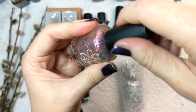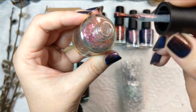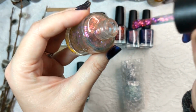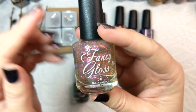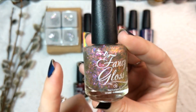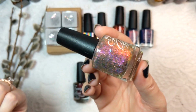This one I do believe is a topper formula, so you're gonna have a clear base to it. Look at those flakies. Oh, wow. Wow, wow, wow. That is amazing. I think this is going to look stunning over a bunch of different colors, as most flakies will. I think this one would look amazing over a bunch of fall polishes that I have in mind, and I don't think I have anything like this in my entire collection, let alone on my fall rack right now.